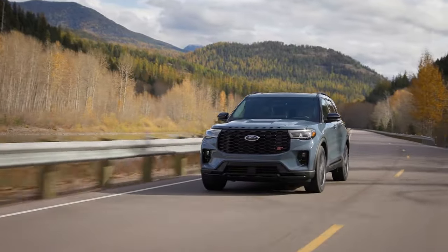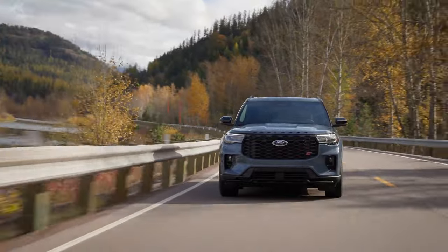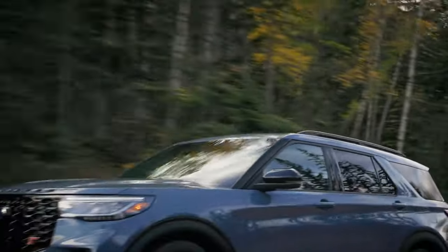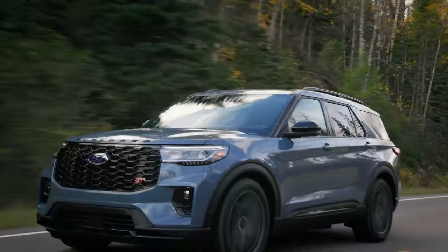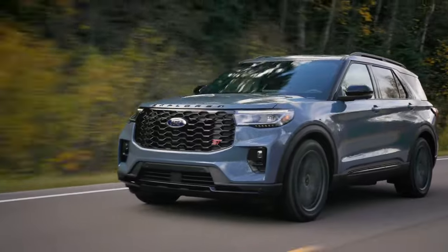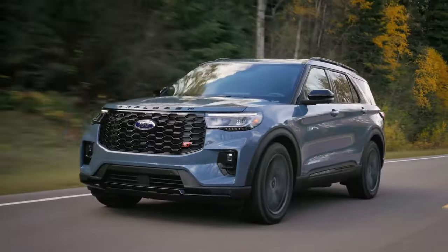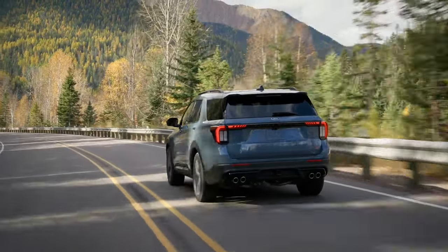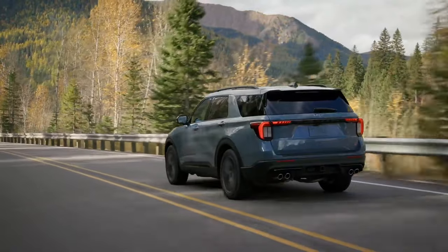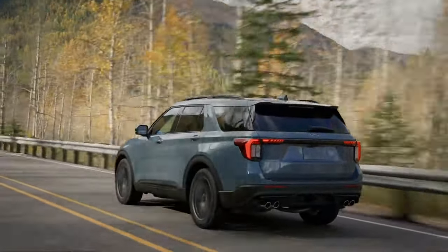ST Line, combining style with performance. Enjoy the efficiency of a 2.3-liter EcoBoost, rear-wheel drive standard, and four-wheel drive available. Make a statement with 20-inch ebony machine-painted aluminum wheels. Active: embrace versatility with a standard 2.3-liter EcoBoost, rear-wheel drive standard, and four-wheel drive available. Navigate with ease on 18-inch sparkle silver-painted aluminum wheels.